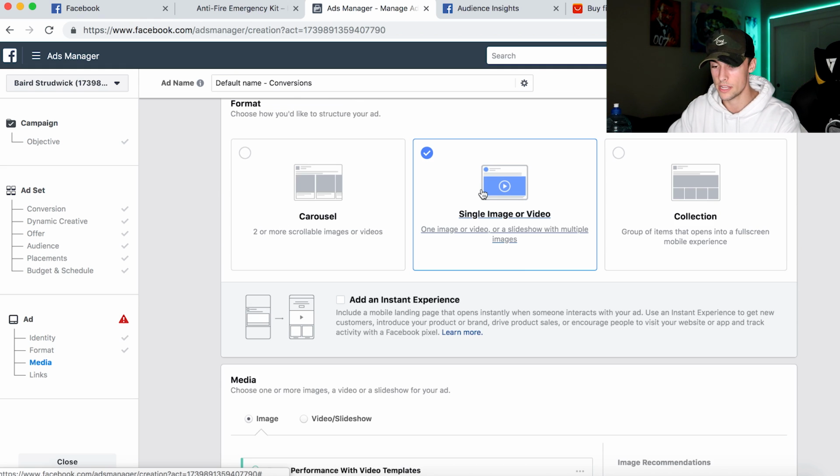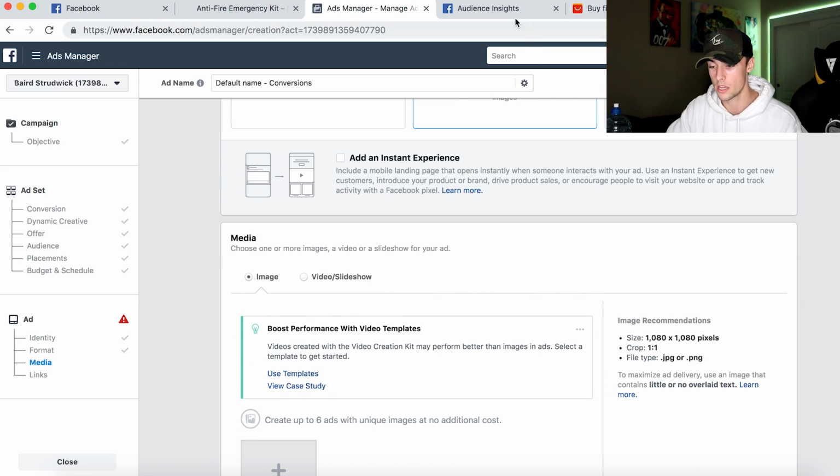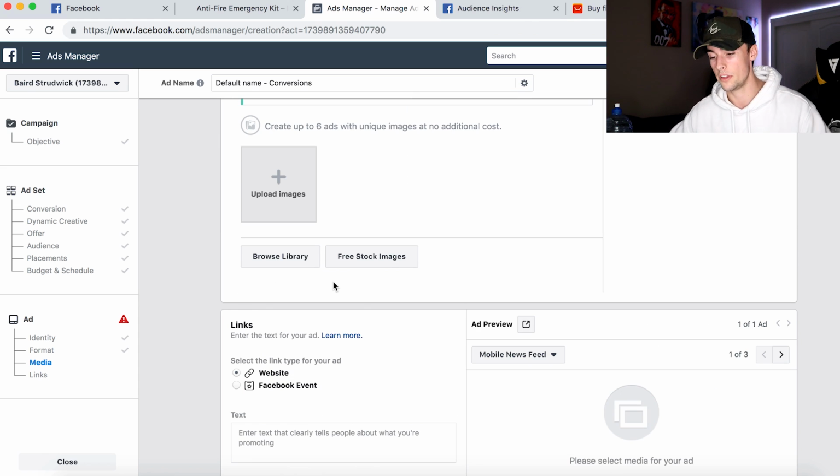Once you connect your pages, you just add that right there, and we're going to click on an image or video depending on what kind of ad you have for this one product. Now this is where you upload your ad. If you have an image or a video, this is where you do that. I'm not going to make the actual ad for you because that would take too long, but I can tell you how to make an ad.